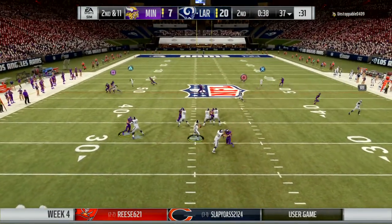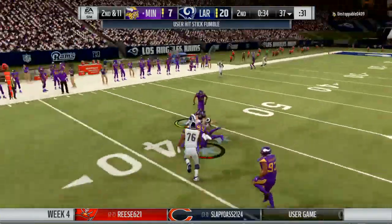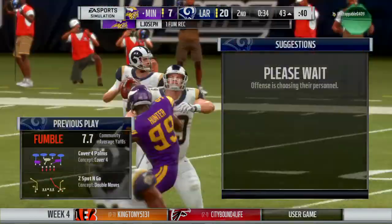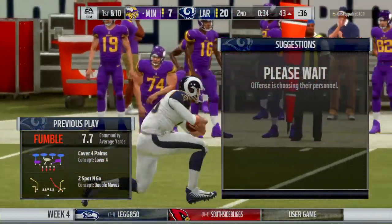Here's Goff now on 2nd down. Forced out to his left. And he lost the football. And to the 43. So down inside the 45 to the 43-yard line. That's where they'll take over.